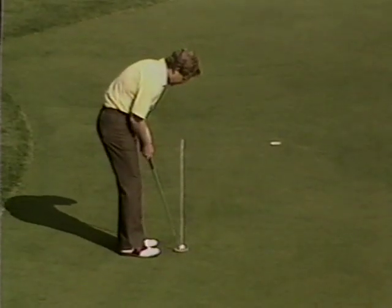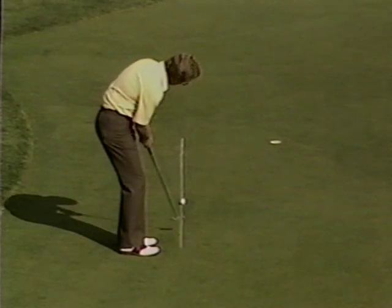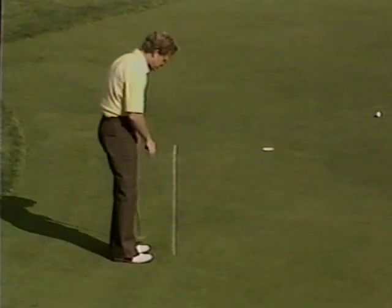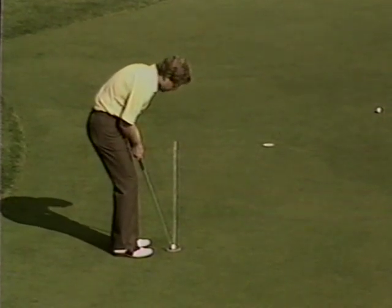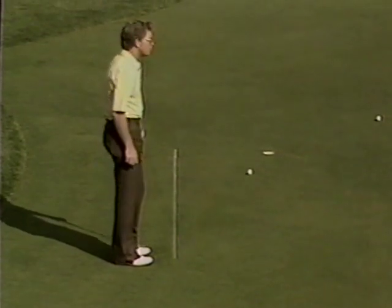You can stand here and make a perfect stroke, straight back, straight through, start it on the line, but hit it too hard, and the ball is going to be beat through the break. That was an excellent stroke, only it's about 6 feet too far. The same thing applies if you hit it too easy. You start off, you make a perfect stroke, but it doesn't have enough speed to hold on that line.